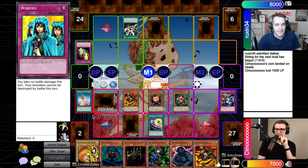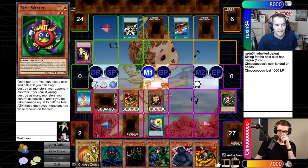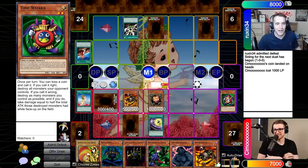You have 3 mini monsters that are threatening me right now, and I'm Fissuring, and I'm picking Time Wizard because there's a tie right there. To be fair, I think getting Time Wizard might be correct. Yeah, I'm not trying to let that happen again, and obviously we don't want Spirit Caretaker in the grave, so you're trying to mill me.